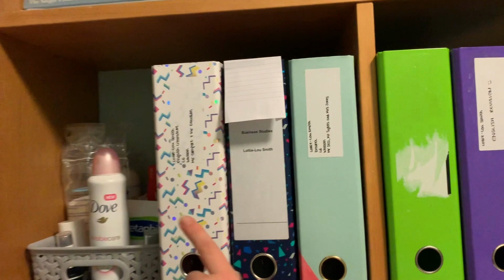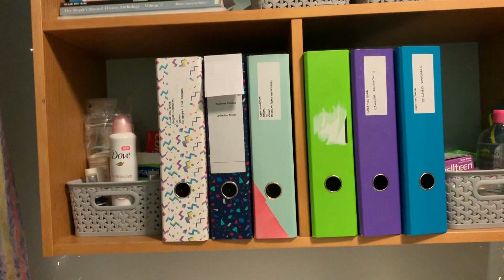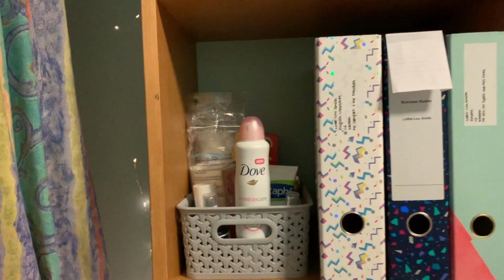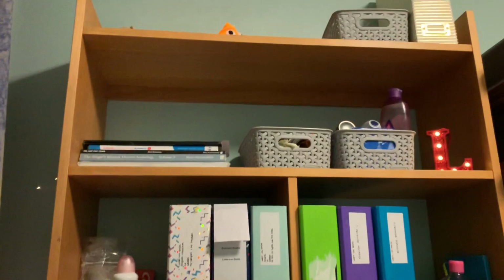And then these three folders are my actual subject folders, the ones I use in lessons, and those are the ones I use for revision. On the other side, I have another toiletry box, so as you can see, there's deodorant, cotton pads, moisturizer, toothpaste, all of that. Okay, I'm going to stand on my chair now and go to the next level. Up here, I have another two toiletry boxes full of stuff.